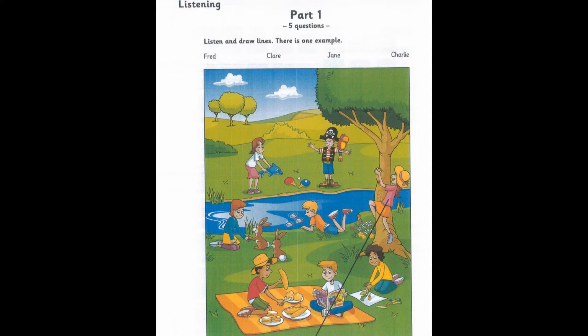Look, Mr. Hyde. This is a picture of my friends. We went for a picnic on the weekend. It looks fun. Who's that girl? The one who's climbing the tree? Oh, that's Daisy. She likes climbing trees. She looks very happy. Yes, she was.